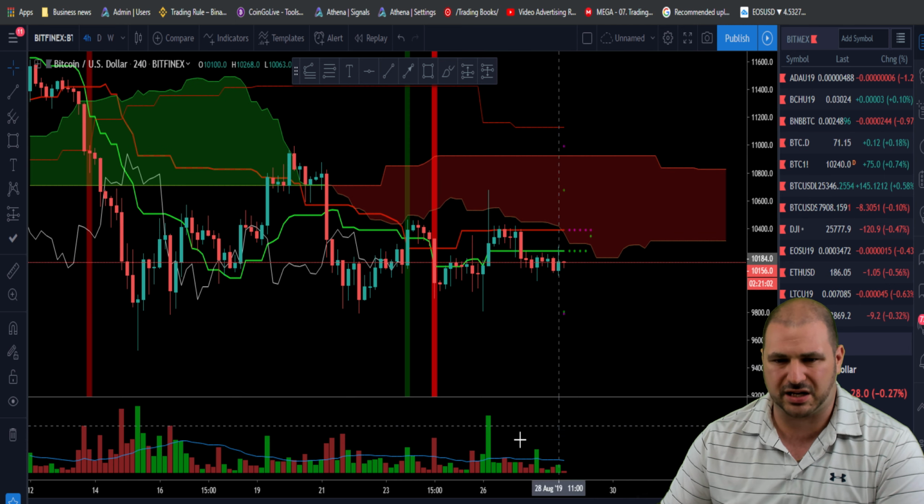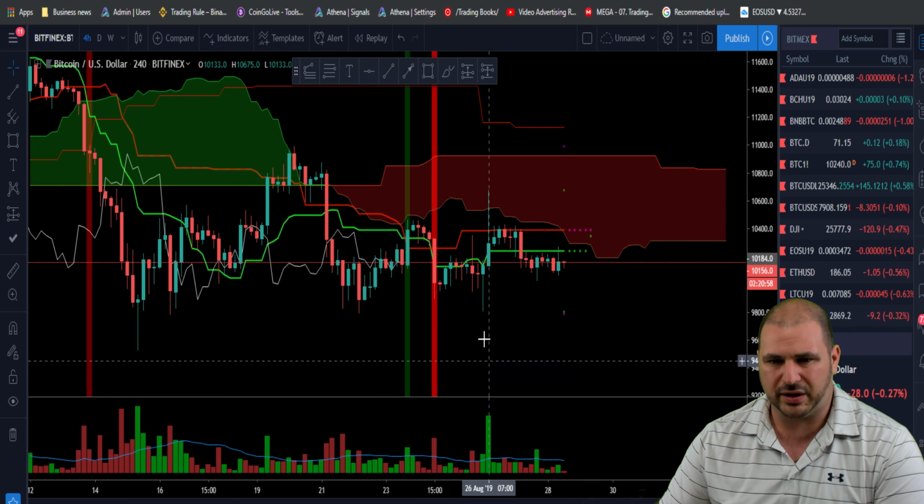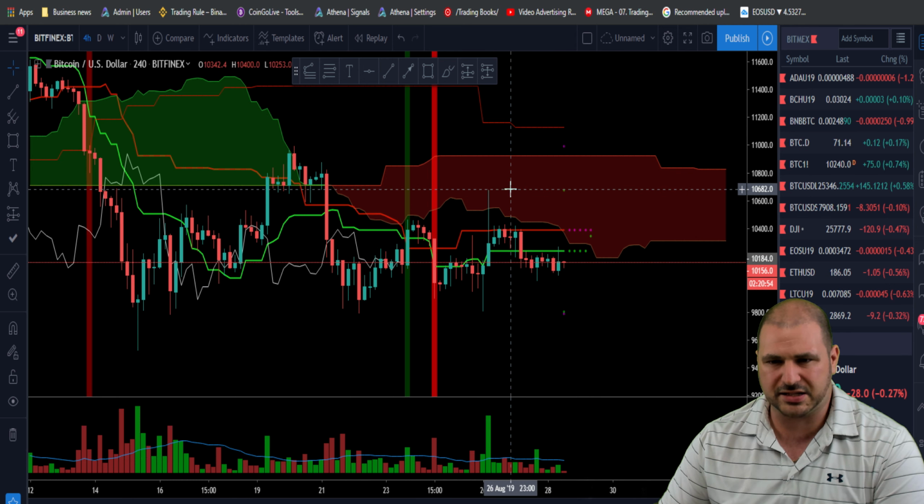The market's kind of thin. The volume even in the market's quite thin, as we can see here. And we had this one nice candle. We'll try to push it up into the cloud. We got to that $10,700 range, and then it pushed right back down.